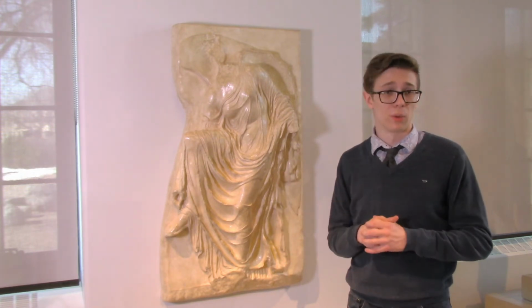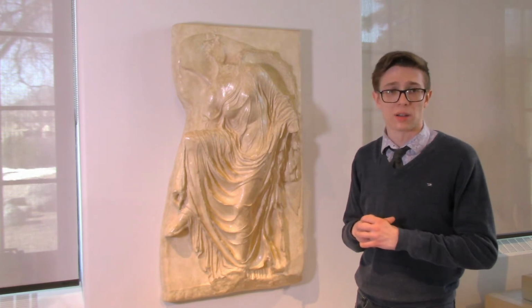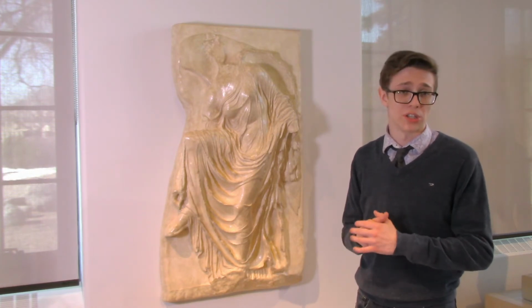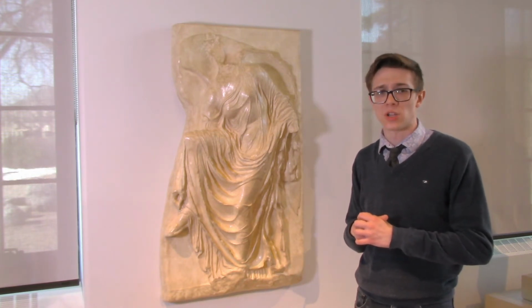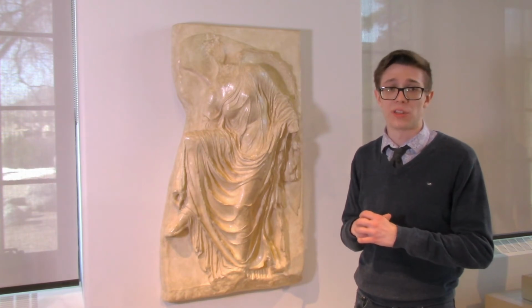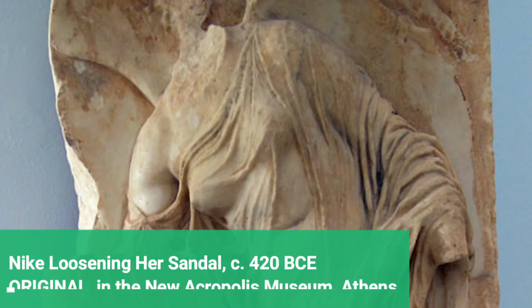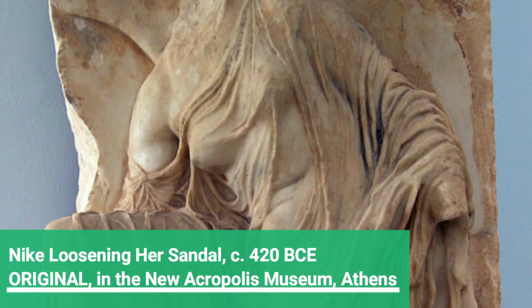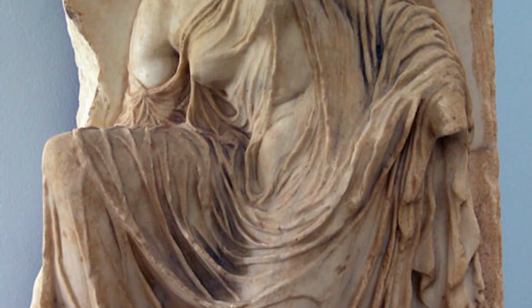This replica panel within the Museum of Antiquities collection, titled Nike Loosening Her Sandal, depicts one element from a procession scene sculpted in relief within the temple. Known to be personifications of victory, these winged Nike are depicted paying homage to Athena Nike, the aspect of Athena tied to the ideal of victory. Known for its representation of lifelike movement and the incredibly detailed drapery, the original marble is one of classical Greece's most famous works of art.